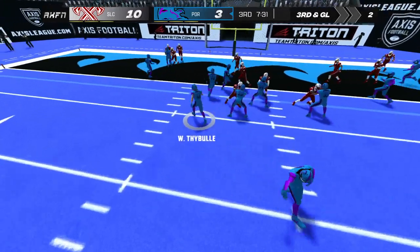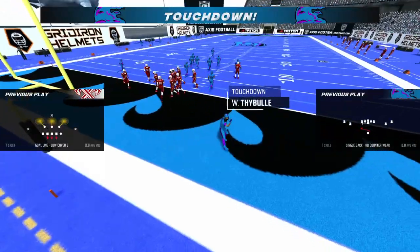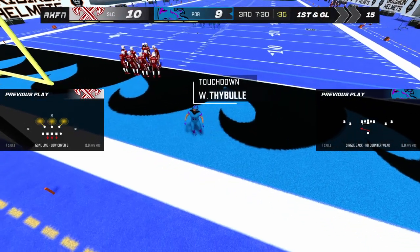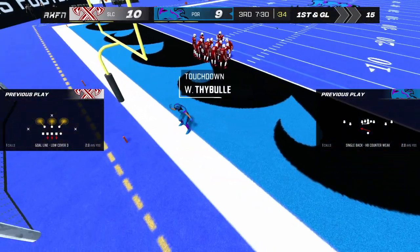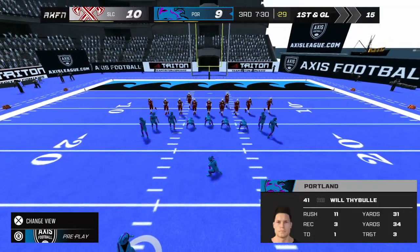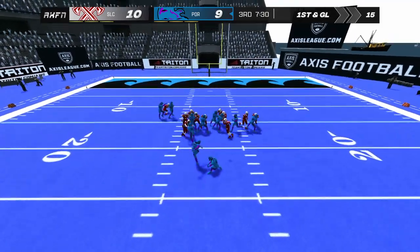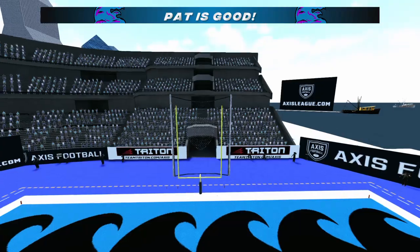Number 41. Touchdown. Short runs on the goal line are all about the blocking up front. I credit them for that touchdown. Lining up for the extra point. It's up. And it's good.